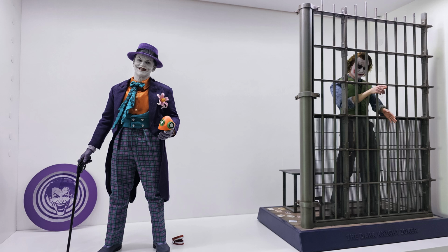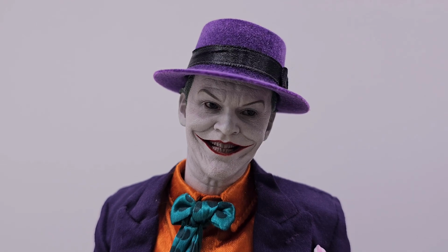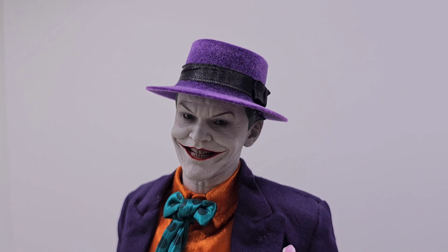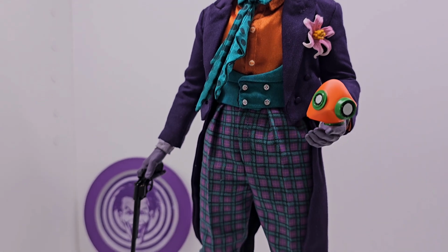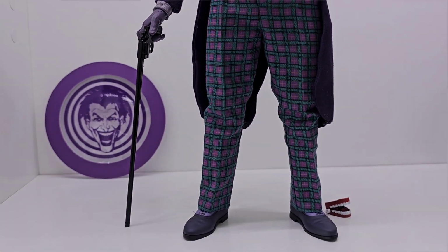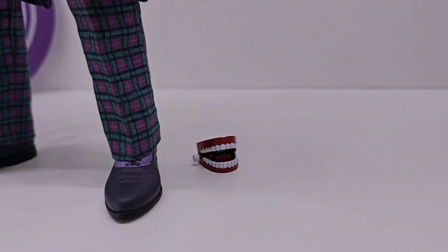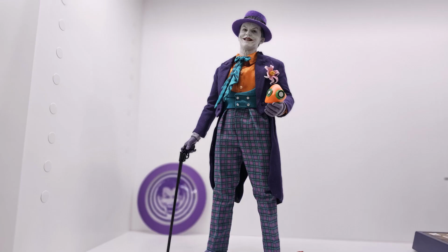Now, right now, of course, these Jokers are in the same film. I've got my Jack Nicholson DX08 Joker here. I love this figure for the age. I think this is now somewhere between 10 and 14 years old. The likeness to Jack Nicholson is fantastic. The accessories, beautiful. Mars Toys just gave us their version recently, and while I thought their version also looked really good, the funny hat that they gave him and everything just highlights again how good this Hot Toys version is.